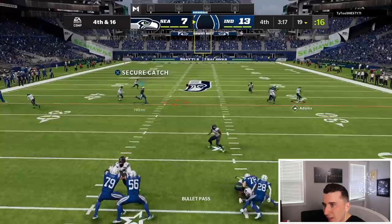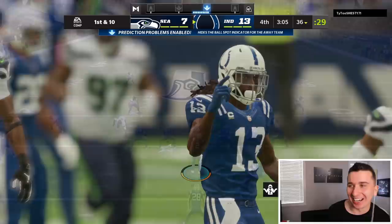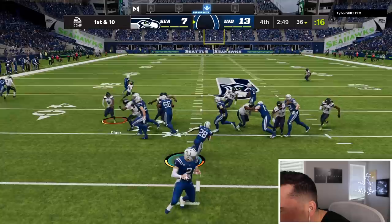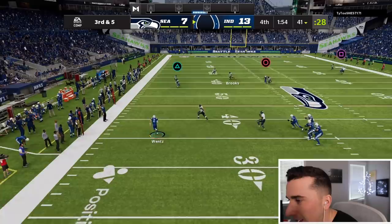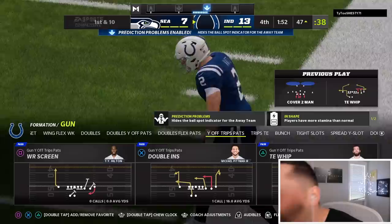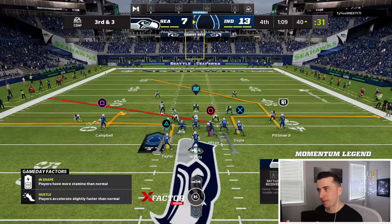Laser. Laser. Carson, I love you. Carson, we love you here, my friend. Oh my gosh, cut it back. Cut it back. Good run, Jonathan. Zig route, crosser. Carson Wentz. Carson. Good stuff. Good run, Hines. Good run, Hines. Zig route. Pick.